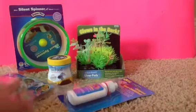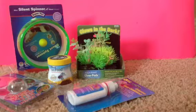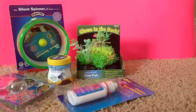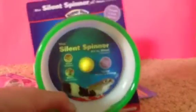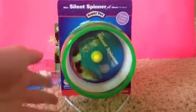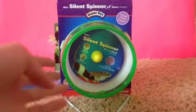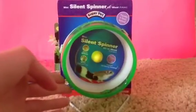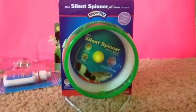So, at Petco, we did get five things. We got four things for Carl, our betta fish, and one thing for Timmy, our hamster. So, for Timmy, we got this 4.5 inch silent spinner. The reason we got this was, sad to say, we used to have the wire wheel in the previous video that we said not to buy.